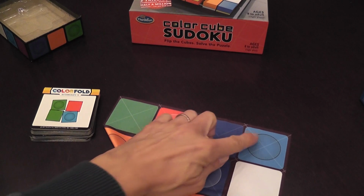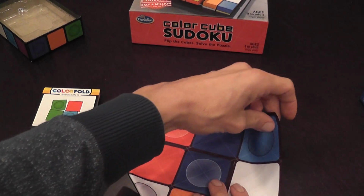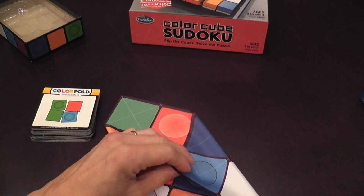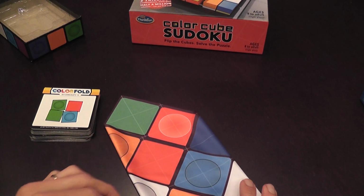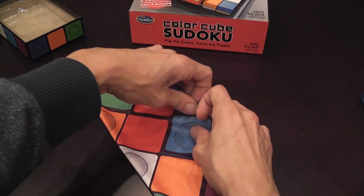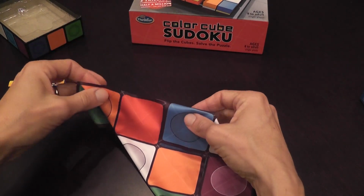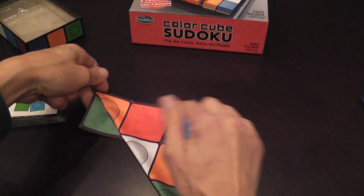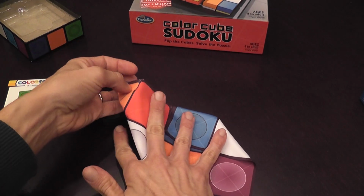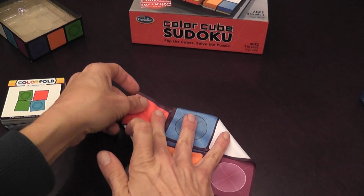For example, if I want to put this one here on top of this one, if I'm only folding orthogonally, that'd be very hard. If I'm folding diagonally, I can do that. I can do that, and then I can make the triangles disappear, and maybe I want to make that one disappear also, and so on and so forth.